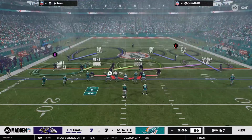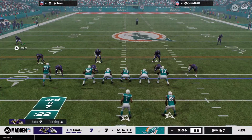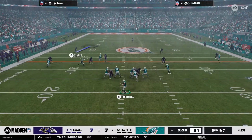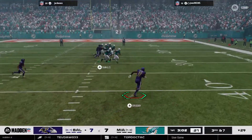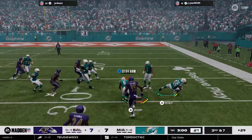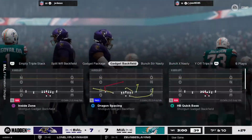So after that prior incompletion, we've got 3rd down. Go ahead. Tagovailoa now working from the gun. Defenders there. It's intercepted. And the Ravens are going to have it after his 2nd interception of the season.